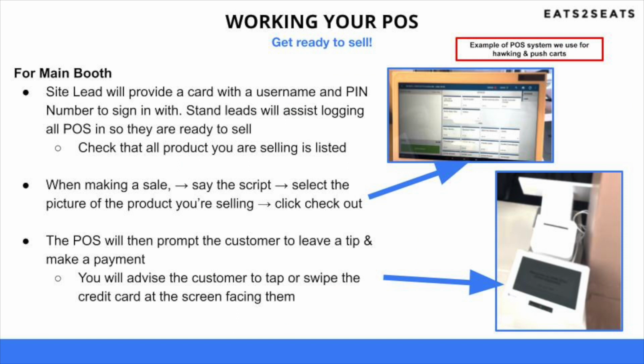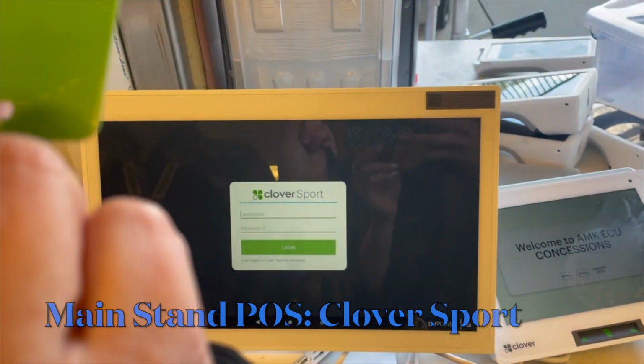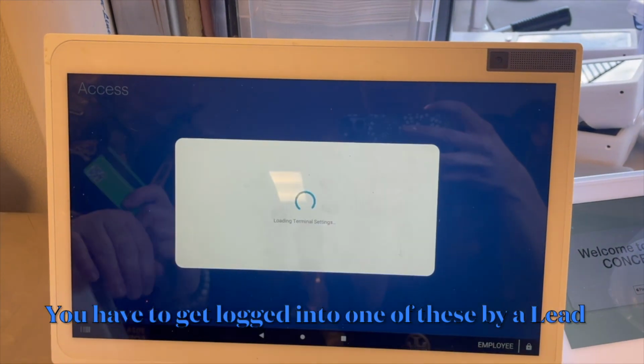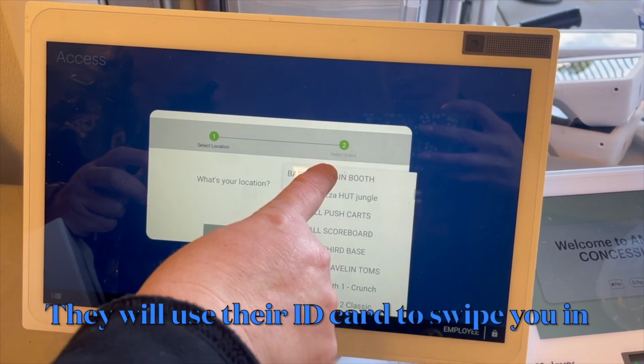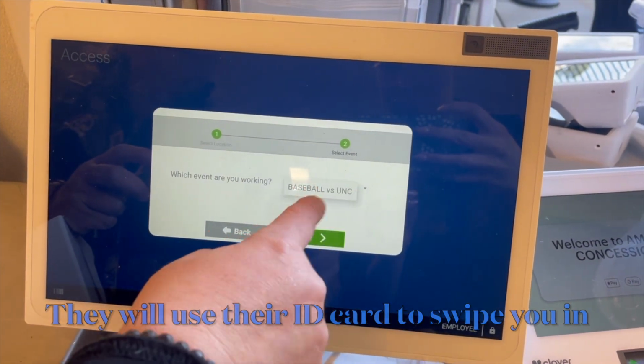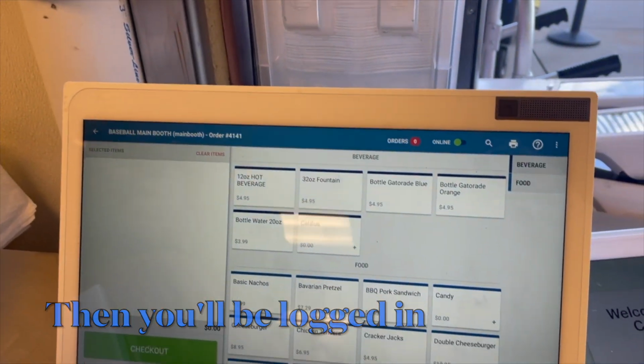Next, let's go over the types of point of sale systems we'll be using and how to use them. If you're in the main stand as a cashier, you'll be using a bigger point of sale, such as the Clover Sport. To log in, you're going to need a venue supervisor to swipe their access card to get you logged in, and then once they do that, you should be set up for the shift to use the point of sale without any hassle.